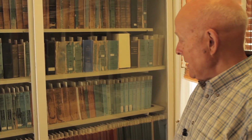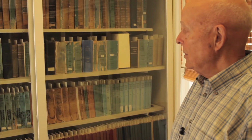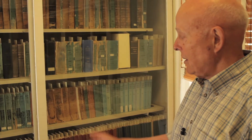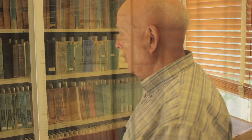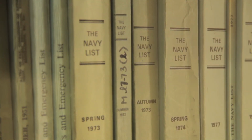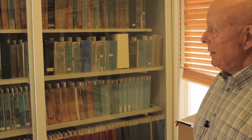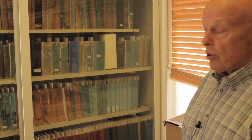As it happens, the Canadian Navy lists are being digitized now, which means they'll be available to researchers without having to come and look at them. And I suspect the Royal Navy list will be digitized in due course. Nevertheless, this is a unique holding of Royal Navy lists.